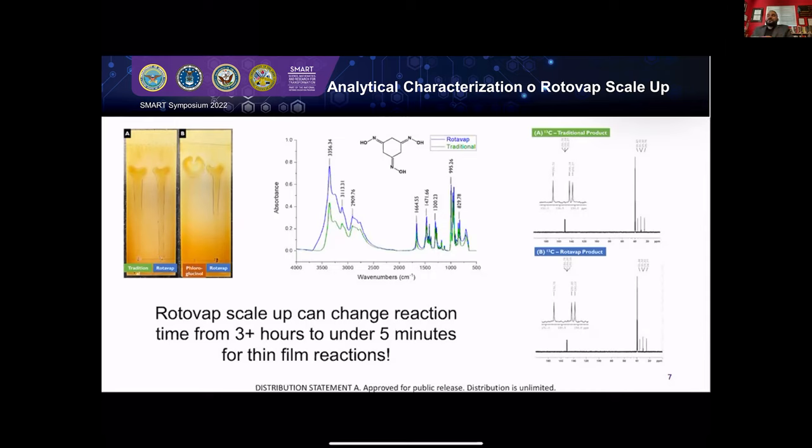who published this paper 20 years ago. So we contacted Jeff Batara. We said, hey, can you go and make and follow your own method to make this trioxime? And it took him over three and a half hours to synthesize the trioxime. What we did in 5 minutes in the rotovap had the same analytical purity based on the carbon, the proton NMRs, the FTIR, and the TLC.